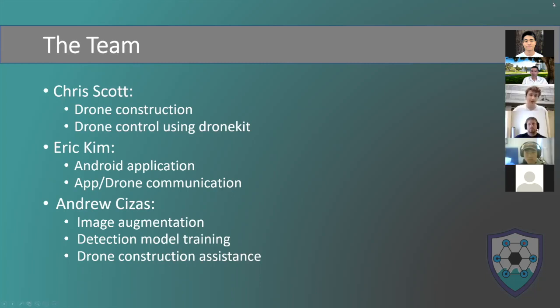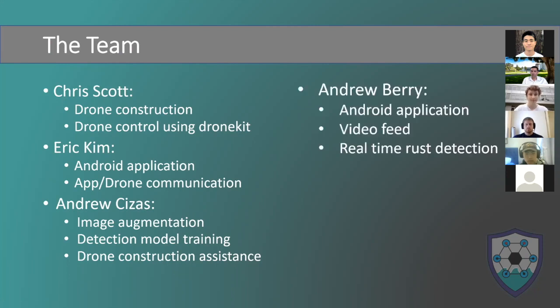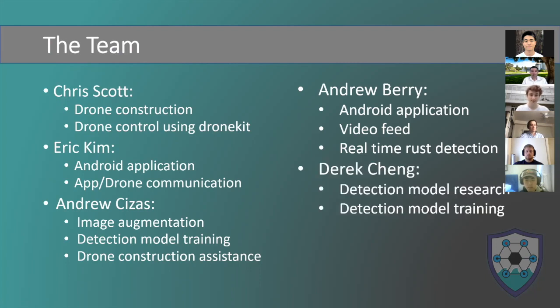Hi, my name is Andrew Cesus, and I was responsible for image detection and I assisted in drone construction. Hi, I'm Andrew Berry, and I was responsible for the Android application, the video feed, and the real-time rust detection. Hi, my name is Derek Chang. I worked on curating the image data set as well as working on the image detection algorithm.